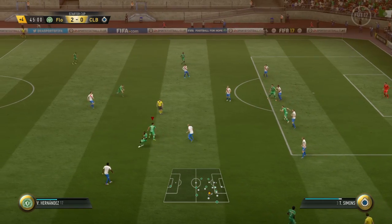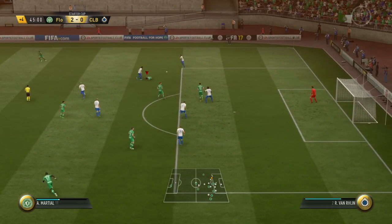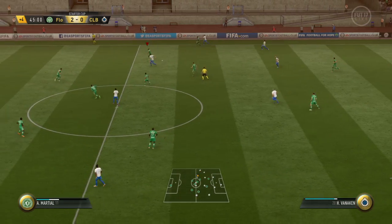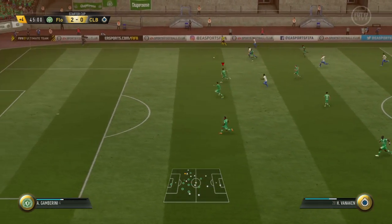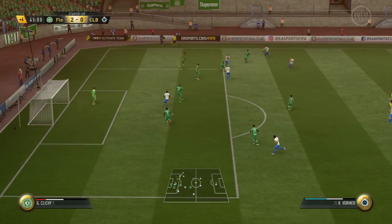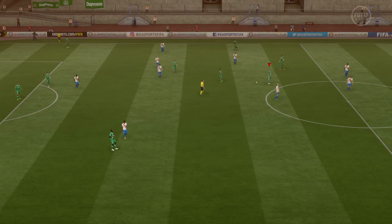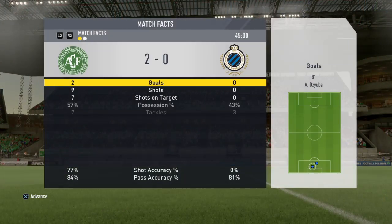Moussa Sissoko. Referee has indicated there will be a minimum of four. Not for the through pass. Came in with a challenge. Trying to switch on the attacking power in this situation. That is a tackle and a half. Hernandez. Well, that's half time. And 2-0. Great work.